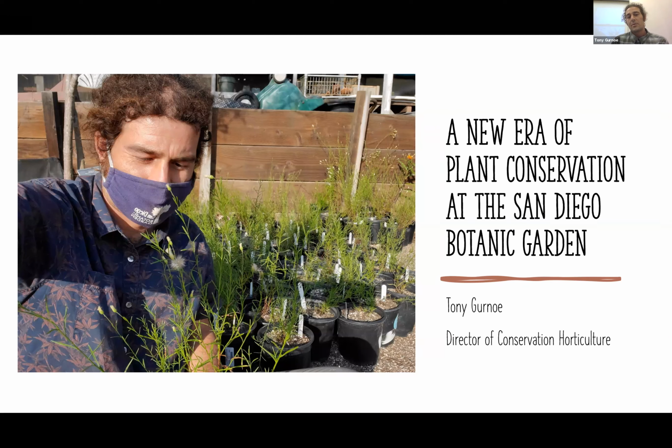I will be calling out a couple of other people on my team who, if not for their help throughout the last several years, I couldn't have done any of this. So I'll try to embarrass them a little bit as they come up in photos. To start out, this is me with one of my favorite local plants, the Baccharis vanessae, or Encinitas baccharis.